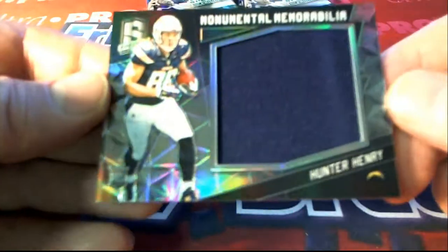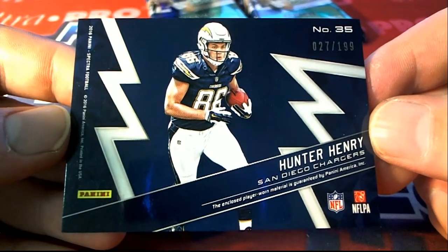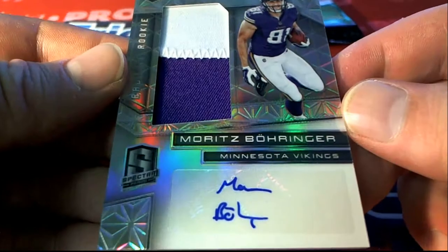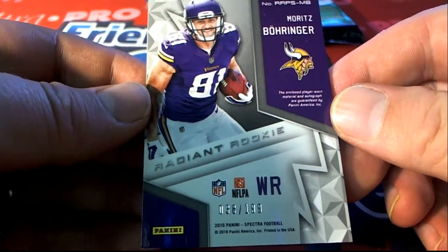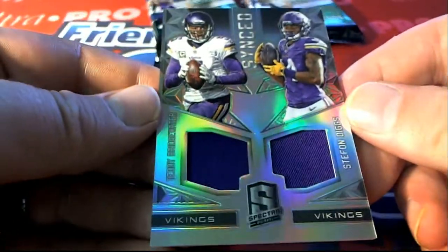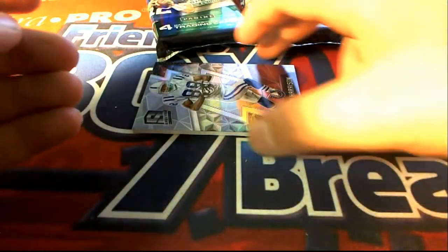Next one here is Hunter Henry, Monty Mitchell, Minda Memorabilia. 27 of 199, San Diego. That is Matt G. coming out to you, Matt G. Autograph right here, two color for the Vikes. Minnesota. 38 of 199. That's going to go to David F. Got the dual synced right here. Diggs and Bridgewater for the Vikes. 21 of 199. Minnesota. David F.